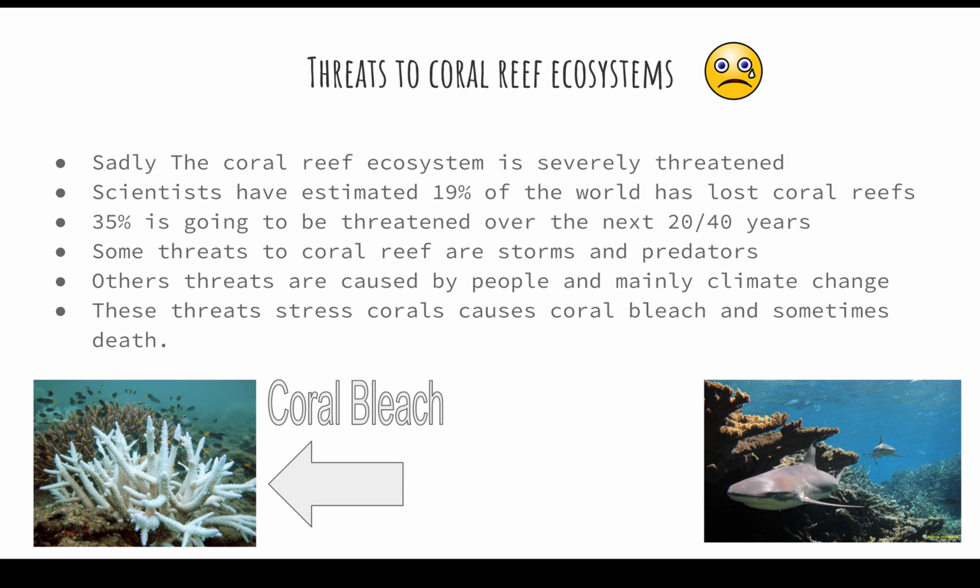What are the threats to coral reef systems? Sadly, the coral reef ecosystem is severely threatened, which just made me sad while I was doing my research. Scientists have estimated 19% of the world has lost coral reefs so far, but it's going to go up in the next 20 to 40 years by 35%, which just makes me devastated and just saddens me. Some of the threats are storms and predators. Others are caused by people and mainly climate change. It changes the coral reef system. There's a big threat to it. These threats actually stress corals, cause coral bleaching, and sometimes even cause the coral to die.